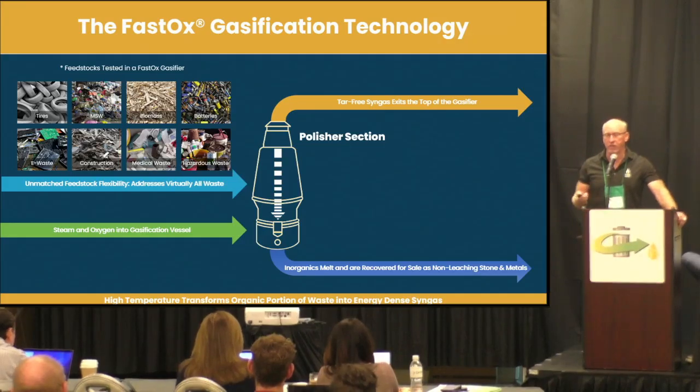The steam goes in actually to reduce the temperature because when you just put oxygen and carbon together, you get very high temperatures. You modulate it with this steam. You also, as an added benefit, get more hydrogen out as a result. So really cool putting that in.